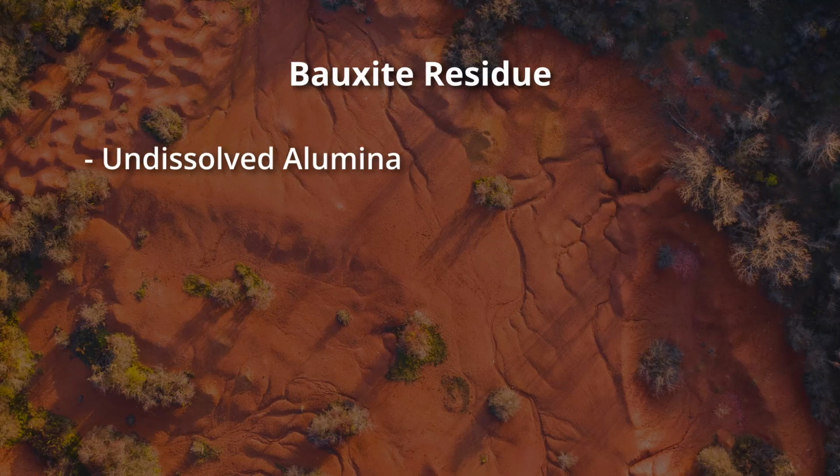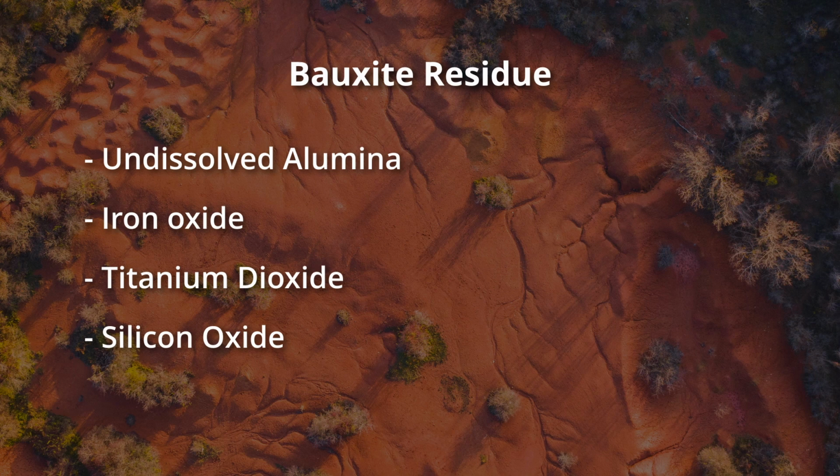Bauxite residue, also known as red mud, is one of the biggest environmental issues of aluminium production. It's comprised of undissolved alumina, iron oxide, titanium dioxide, silicon oxide, as well as residual sodium species from the caustic soda. It has a high heavy metal content, and if it's not treated before use, then the bauxite residue remains highly alkaline and can be extremely damaging to surrounding soil and wildlife.